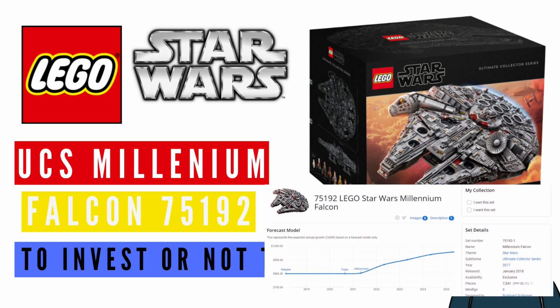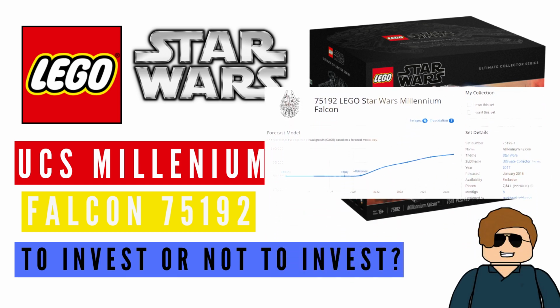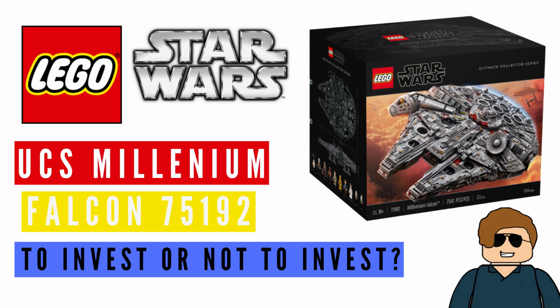Another big factor about this set is this is the largest Lego Star Wars set, or Lego set, that's ever been made. So that's also going to have a bearing on how desirable this model is. I mean, it's bragging rights. I have the largest Lego set that's ever been made.